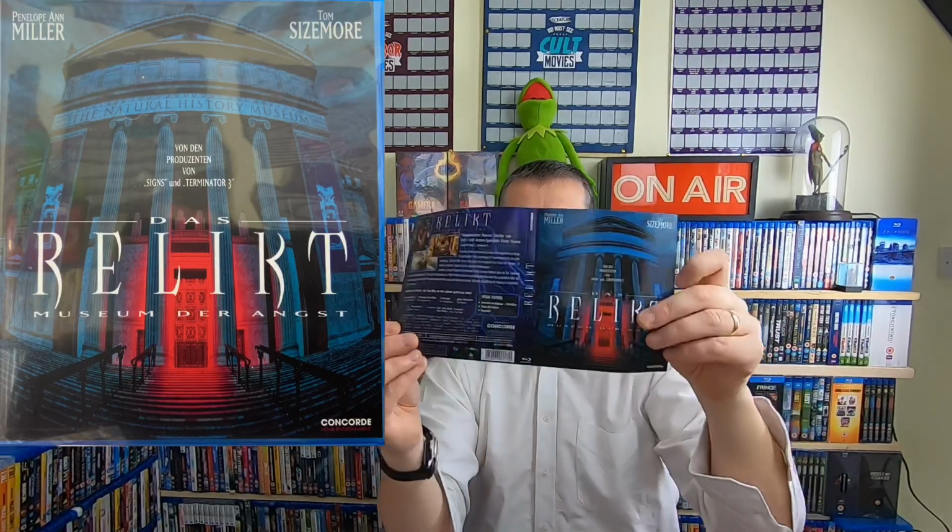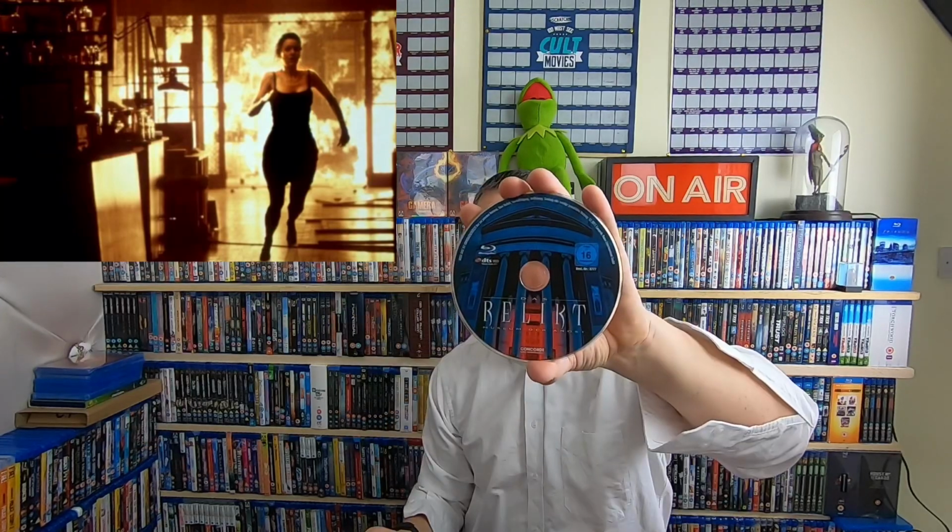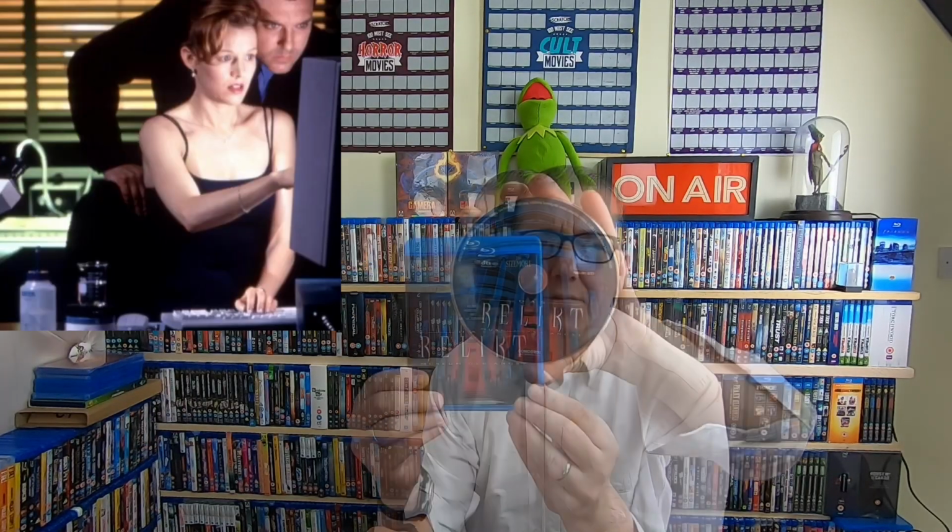So on the inside you do get exactly the same artwork, but with the age logo taken away, which is always good. I know recently they've not been doing that in Germany on some certain titles, but this is an old release, so that's probably why. And you also get artwork on the disc. So that was Relic, and by the way, it has a runtime of 110 minutes.